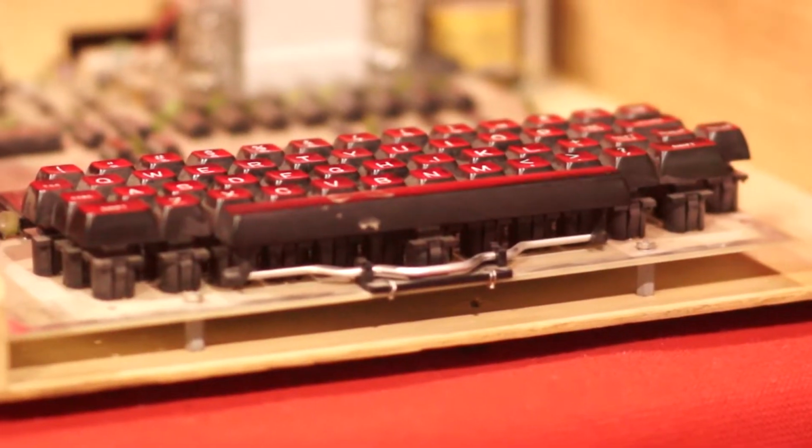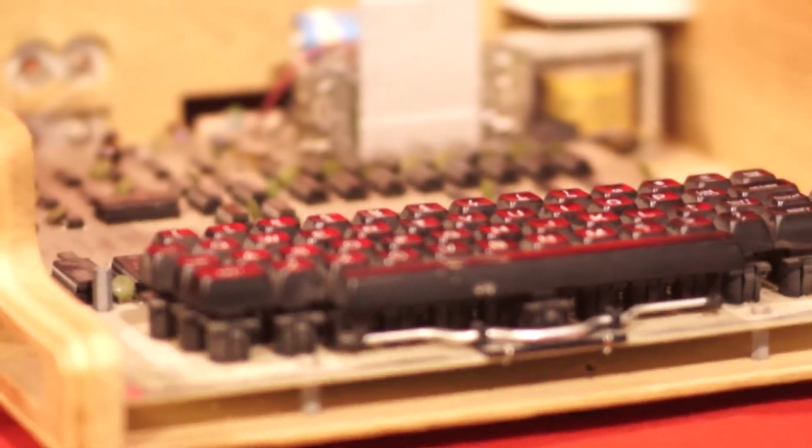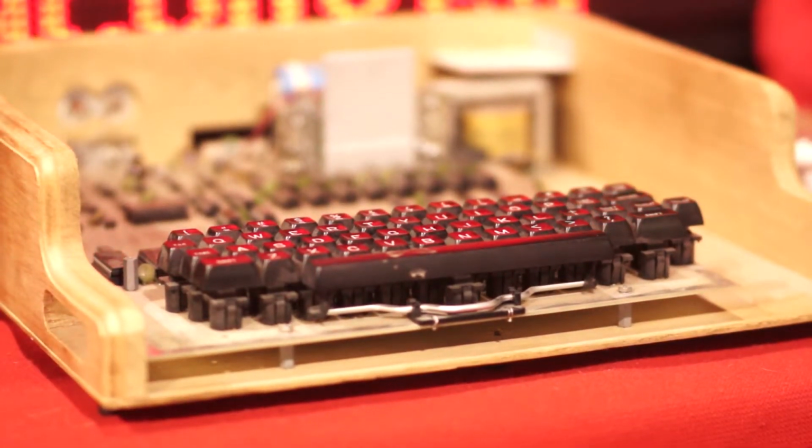And like the Apple, it would have arrived as a kit, a board with a box of chips you had to put together yourself. And once you did that, you didn't have any programs to run on it either. You had to write your own. So very much in the early days of computing.